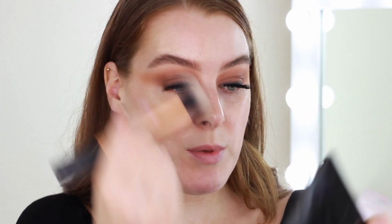Don't worry too much about the brows. You can always go over and redo them. I have to do that every time, but I just feel like I can't do my eye makeup without. So it'll look a little bit insane, but there is method to the madness. So for foundation, I'm going to use the L'Oreal True Match.